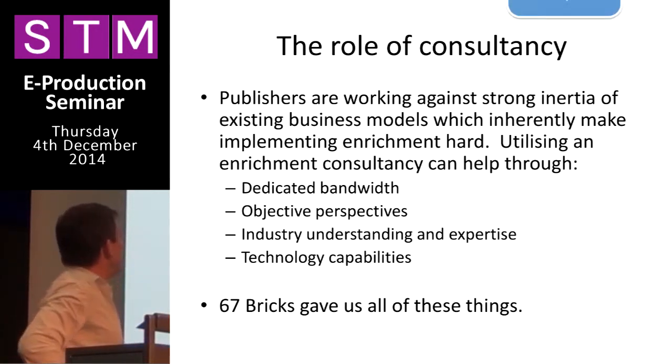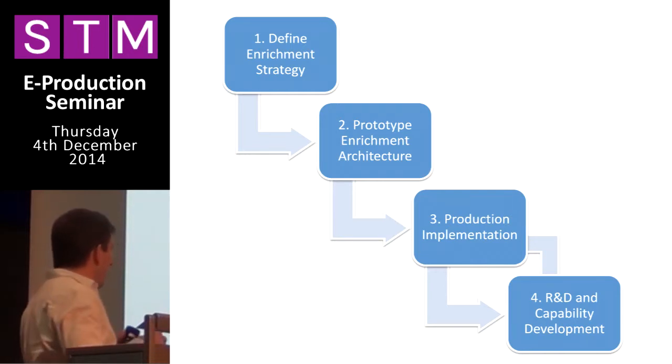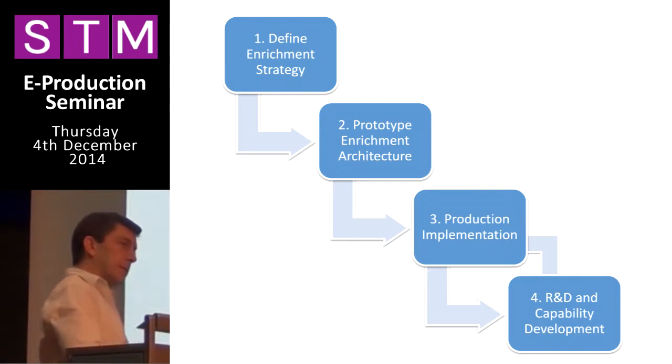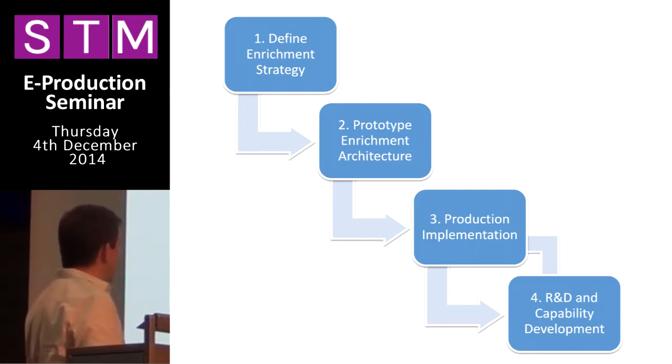Okay, so what we're going to talk about today is how we've approached trying to put content enrichment as a capability in place at Wiley and how far we are along that process. And these are the four main steps: defining a strategy, putting in some kind of prototype architecture in place to validate it, starting to implement those things in production, and as part of that process, putting in place an R&D capability as well as production capability roadmap and development.